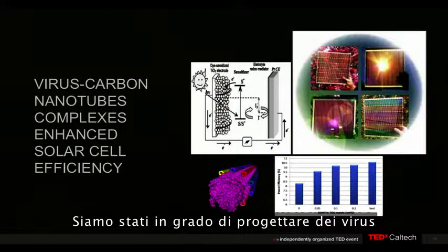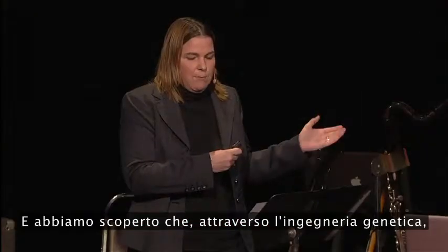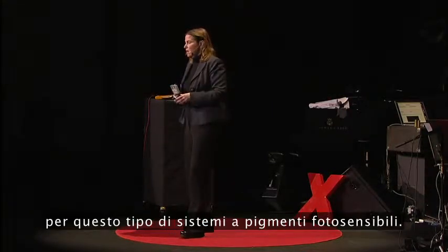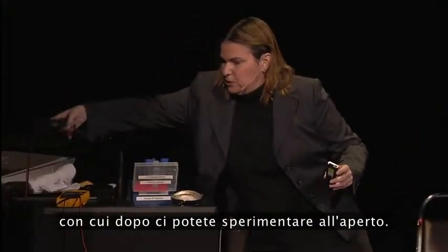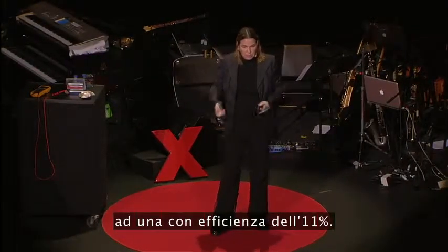We've been able to engineer viruses to pick up carbon nanotubes and then grow titanium dioxide around them, basically, and use as a way of getting electrons through the device. And what we found is through genetic engineering, we can actually increase the efficiencies of these solar cells to record numbers for these types of dye-sensitized systems. And I brought one of those as well that you can play around with outside afterwards. So this is a virus-based solar cell. Through evolution and selection, we took it from basically an 8% efficiency solar cell to 11% efficiency solar cell.